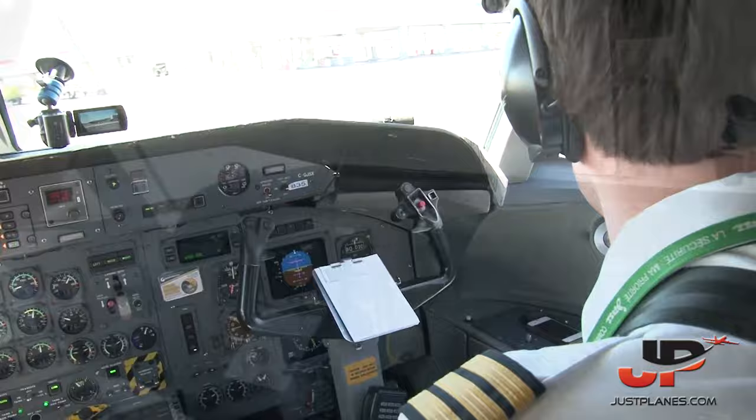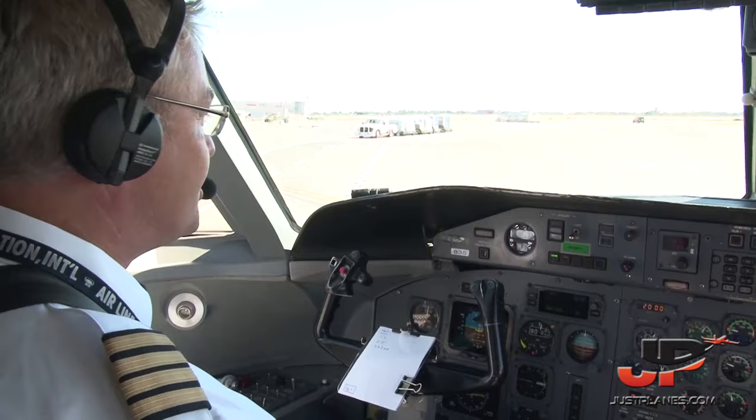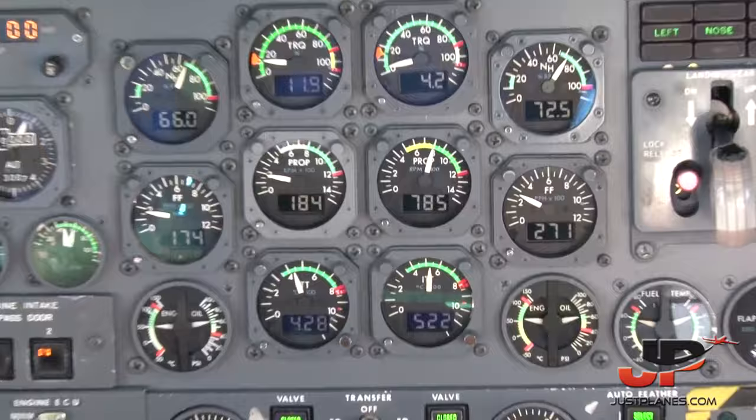So the routing, Golf Hotel Delta for Delta 5. Correct. What we're doing is saving a little bit of fuel. Standard procedure is to taxi with one engine in start feather, so it's a slightly lower RPM. And if you look closely, it's a little bit less fuel flow on that engine. If there's lengthy delays, that can add up to significant fuel savings over the course of a trip.